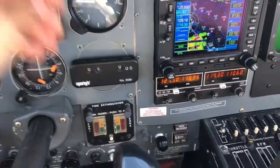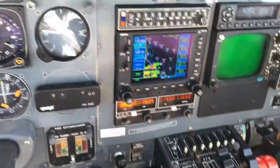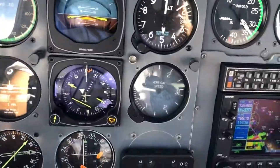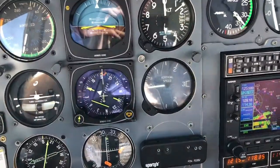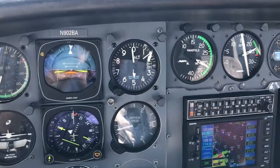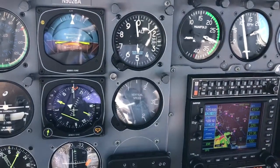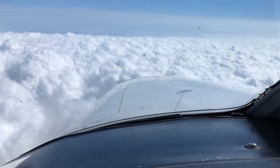All right, so we're going to set the friendly reminder. I'm going to work the autopilot here. Start pitching down. And because we're going to be going into some turbulence, I definitely don't want to be going too fast, so I'm just going to bring back a little bit of power as we descend. All right. So anyway, we're going to start our descent into Minneapolis.